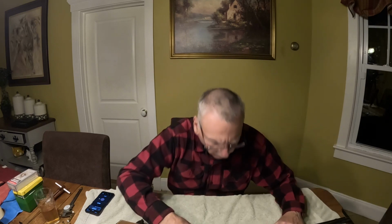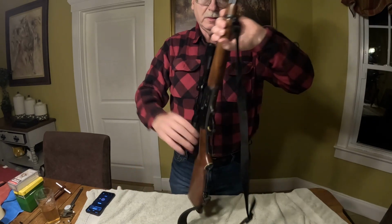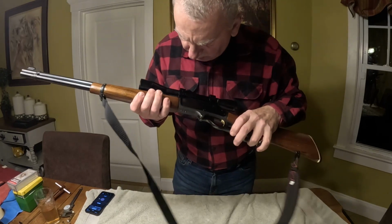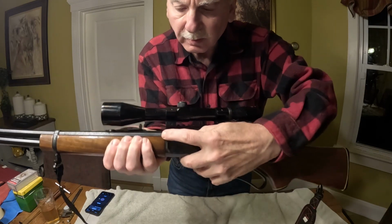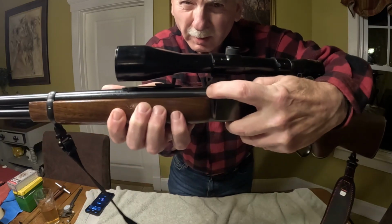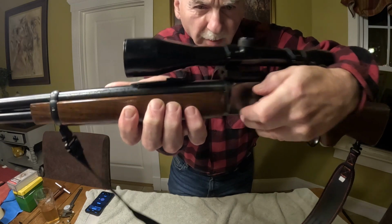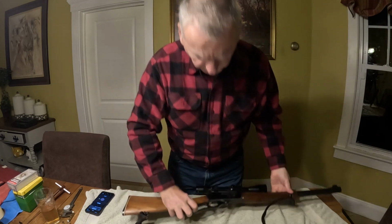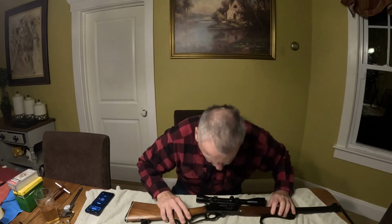The original Marlin company guns are all going to be what's called a JM stamped gun, for John Marlin. They will stamp it on the left upper part of the barrel. I don't know if it shows up on the camera. That's JM. And by the serial number, this was made in '77. It has no crossbolt safety.